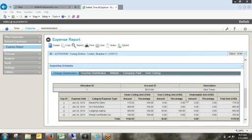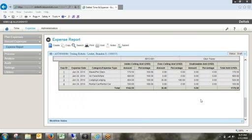Again, just like on the expense authorization under the supporting schedules, we can look at the charge distribution: what is under ceiling, what's going to be unallowable, and then what's expressly unallowable, such as alcohol on the plane, that you have to subtract out as personal charges.